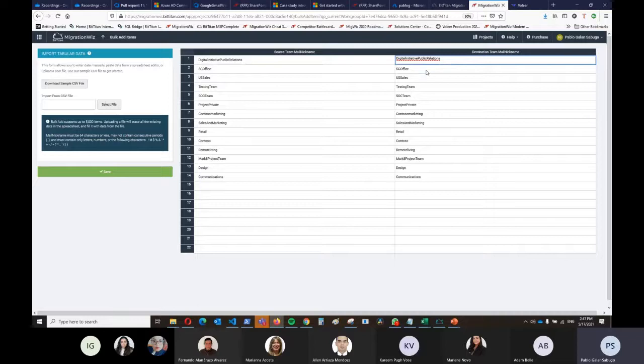For the destination, I can modify the destination team mailing names, and we'll be creating the destination teams with the team mailing names specified here. For example, if we are merging several source tenants, there might be different teams with the same team mailing name, and we don't want to merge different source teams into the same destination team, so we can specify here a different destination team mailing name.